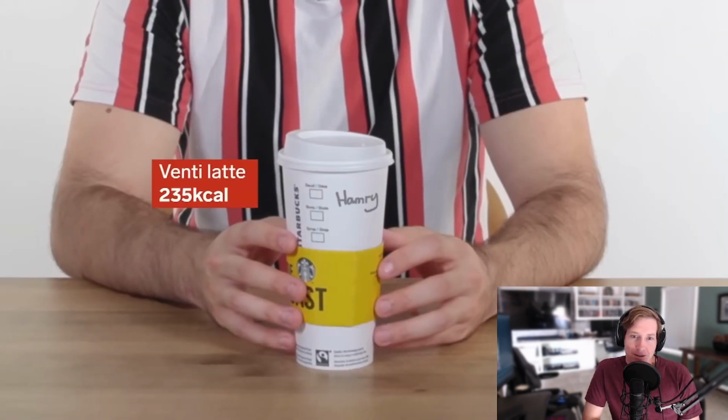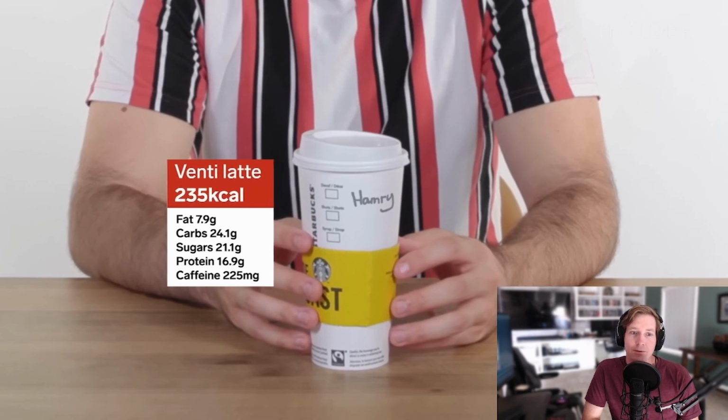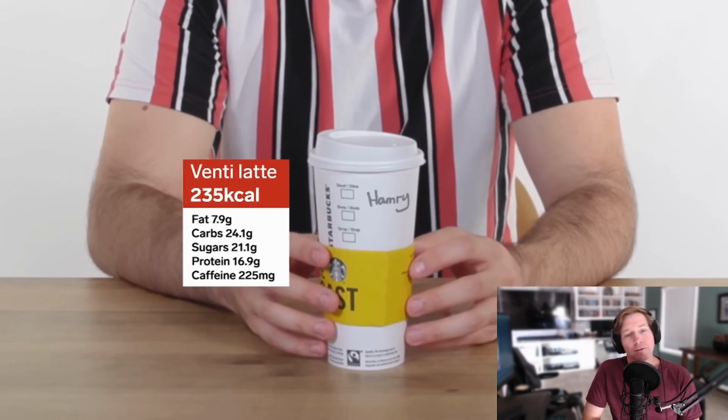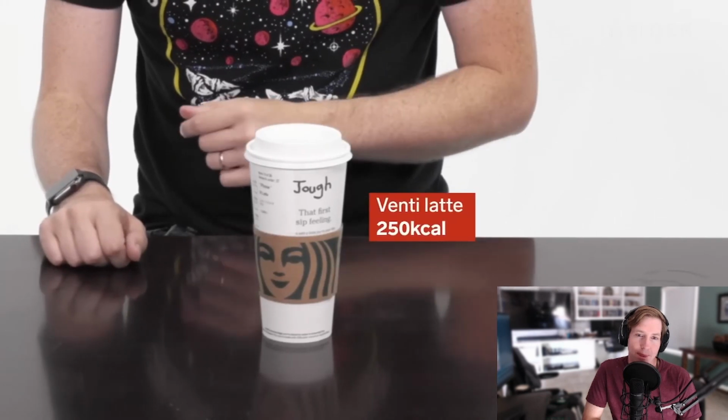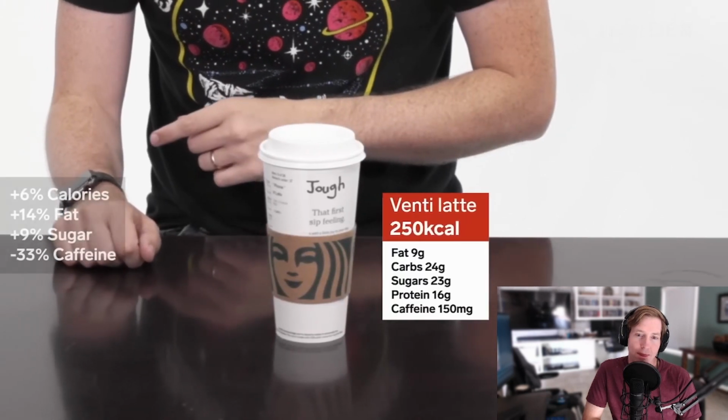Let's compare some seemingly identical drinks to see how much they match up under the hood. So a venti latte in the UK contains 235 calories, 7.9 grams of fat, 21.1 grams of sugar, and 225 milligrams of caffeine. And in the US, the same venti latte has 250 calories, and that's 9 grams of fat and 150 milligrams of caffeine. And you know I'm taking a sip.